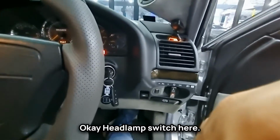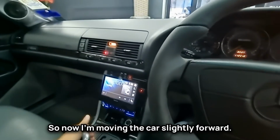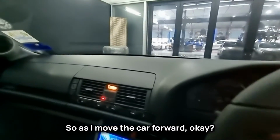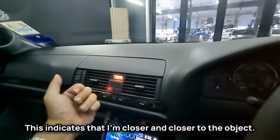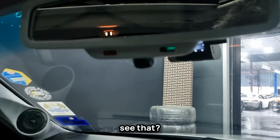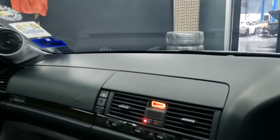Okay, headlamp switch here. Now, what's this? This is interesting. So you've got this display here and this display here. What is this? Let me show you. So now I'm moving the car slightly forward. This is actually the parking sensor proximity detection. So as I move the car forward, okay, this indicates that I'm closer and closer to the object. Left side, right side. When I reverse, see that? That is the display for the reverse sensor. Pretty cool.